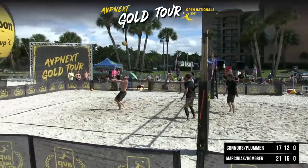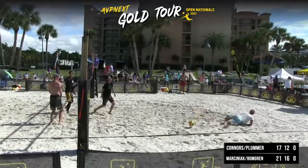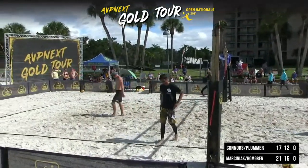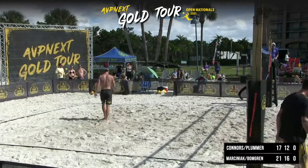Big swing, but it's coming over. Bomgren chases it down. Going behind, it's going to open up some more court to work with. Able to beat it down the line. Bomgren now collecting his 9th kill in set number 2. That brings him to 12 total.